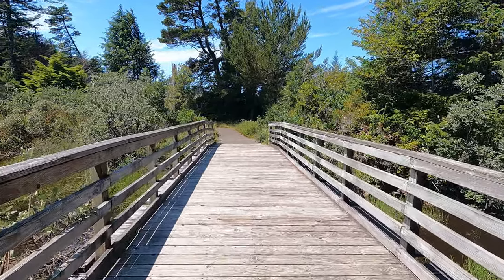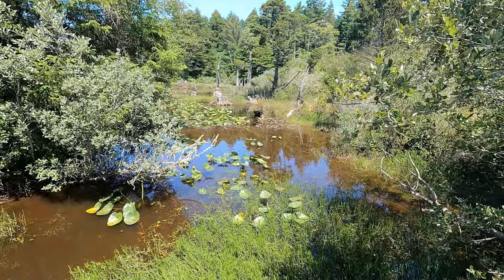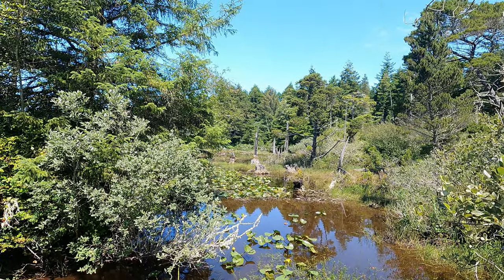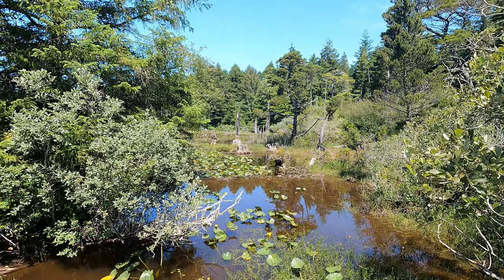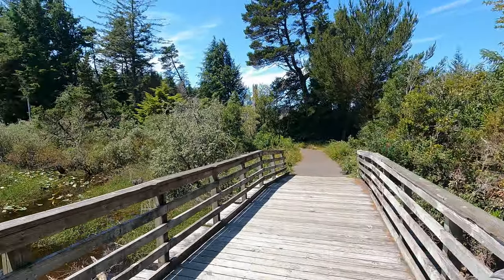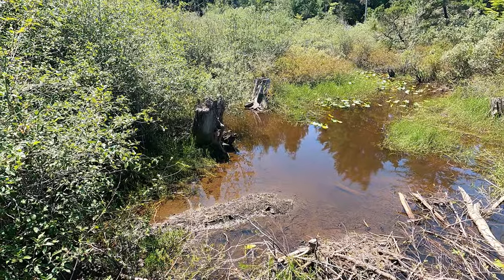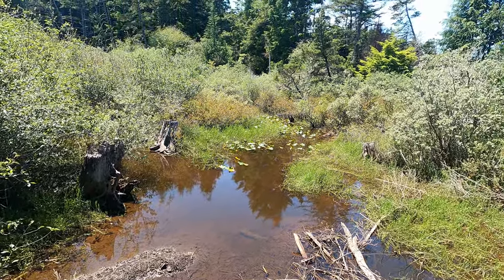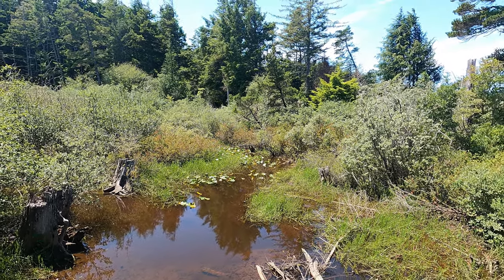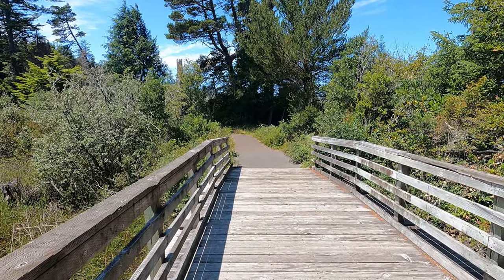Oh, this is lovely. Look at this. Beautiful. Water lilies. Picture for maps.